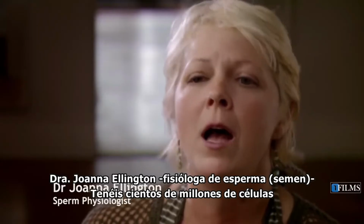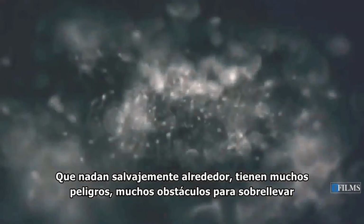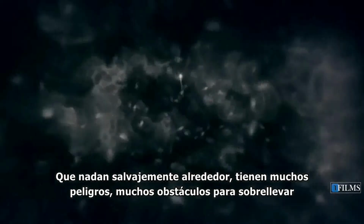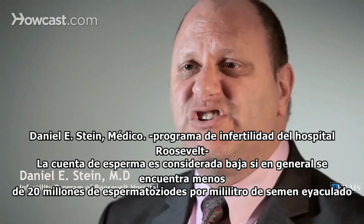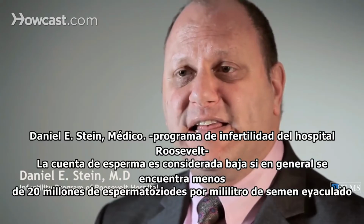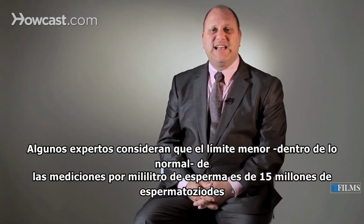You've got hundreds of millions of cells that are swimming wildly about. You've got a lot of death. You've got a lot of obstacles to overcome. Sperm counts are considered low if the count is generally less than 20 million sperm per milliliter of ejaculate. Some experts consider less than 15 million per milliliter as being the lower limit of normal.